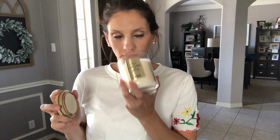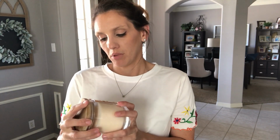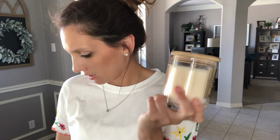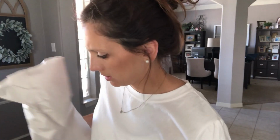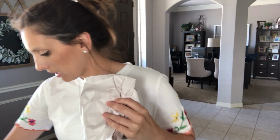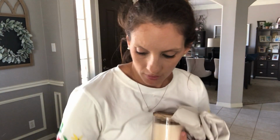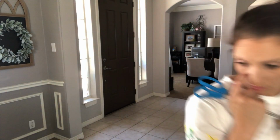I think I showed this in a clip somewhere, but it is the Vanilla Brulee and Almond. I got this at Bed Bath & Beyond. So I'm gonna go ahead and light this up and recycle this paper. This is my daughter's candle. Oh, there's dog hair everywhere.